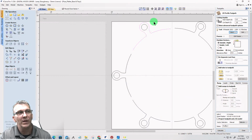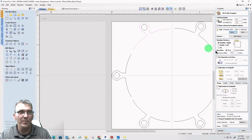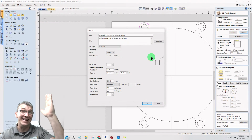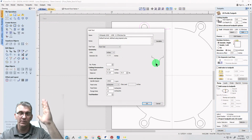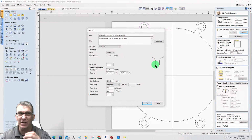Now, I need the roundover to go over the line by half the bit. So let's go look at this tool for a second. On this tool, the distance between the outer edge, that outer blade of the tool, and the inside of the roundover, which in this case is 1/8 of an inch distance from here to here, that offset distance, is how far I need the bit to go over the line so that it creates that roundover. And that's a negative number.